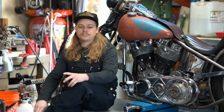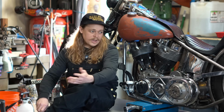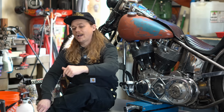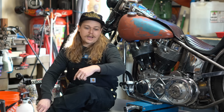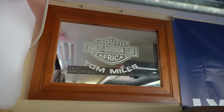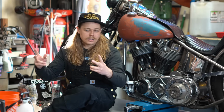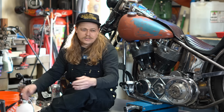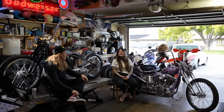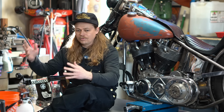Always been around Harleys. Going back, just a little bit of history: I'm originally from South Africa. Moved here in '97 with my dad and my brother, but back in South Africa, my dad was president of the Harley group of South Africa. Essentially like HOG, but not HOG, not what we consider HOG now, because those guys are super cool. It was just a different thing, an earlier start, like OG.